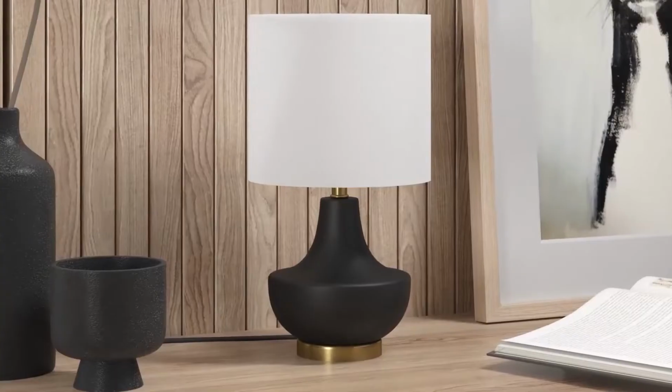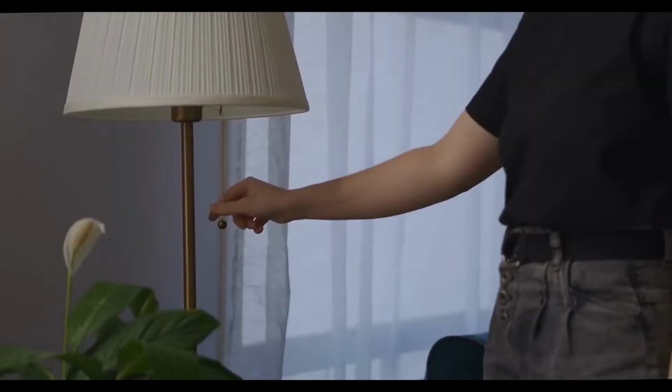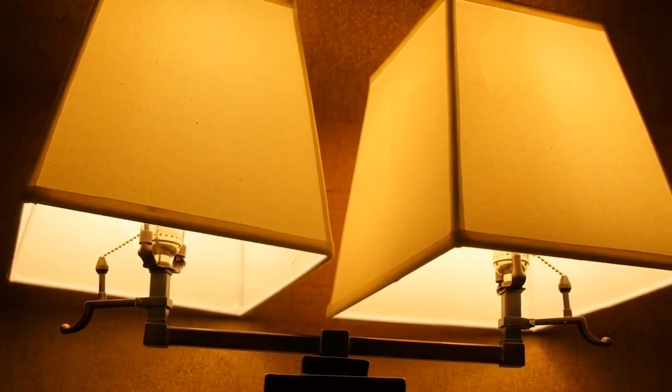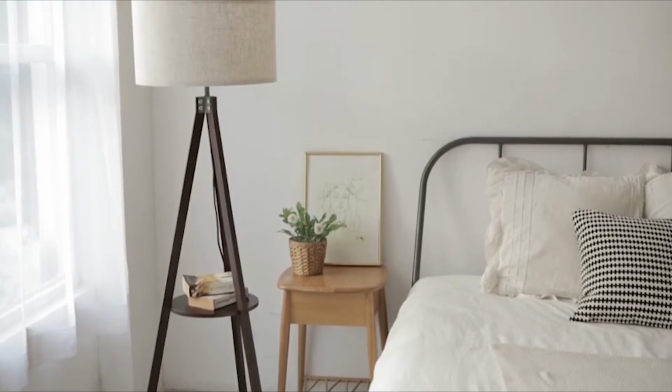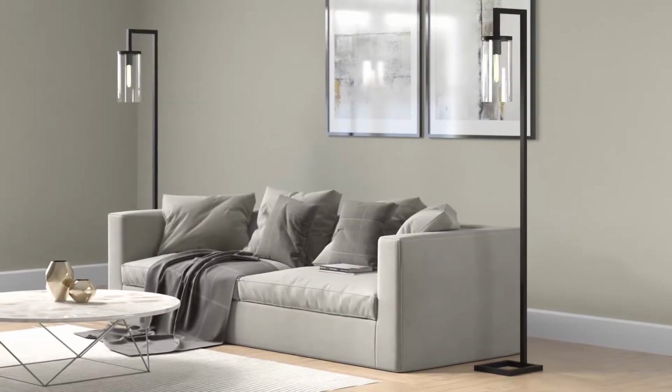the market. We've taken into account a range of factors, from how stylish the lamp looks, to how well it works, and even how durable it is. So you can be sure you're getting a lamp that's perfect for your needs. So make sure to watch the video till the very end to check out our list of the top picks, and get ready to add the perfect finishing touches to your home decor.